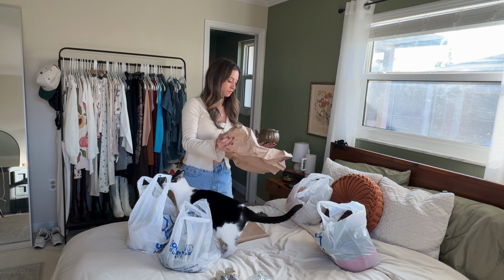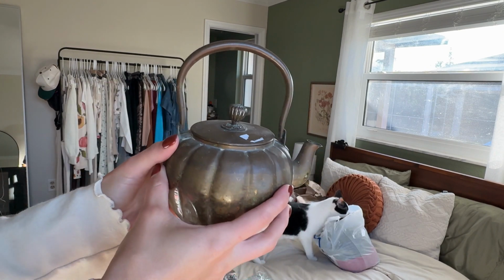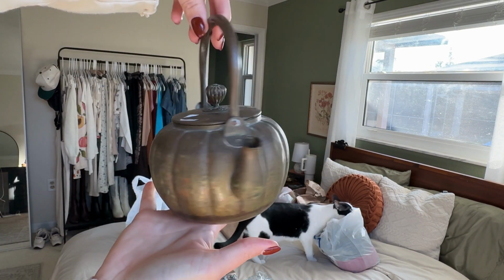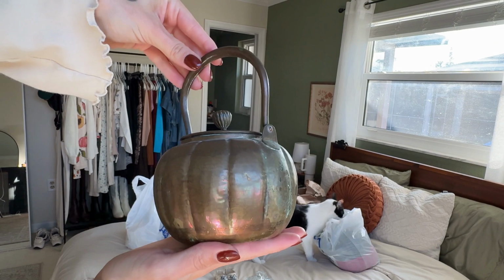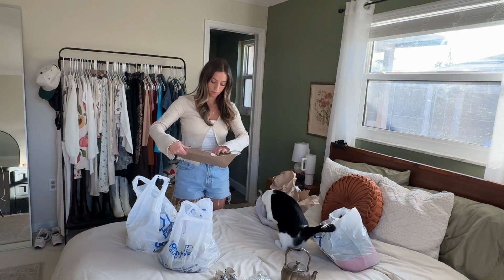And then I also found this little Japanese pot. I found the Japanese shoes and the Japanese pot in 2 different sections, so I guess that just means I'm drawn to Japanese antiques. And if anyone has some suggestions on how to remove this sticker off of the lid without ruining it, please let me know.